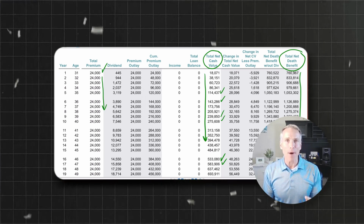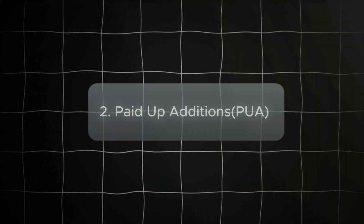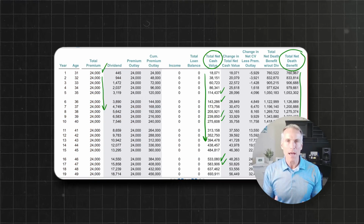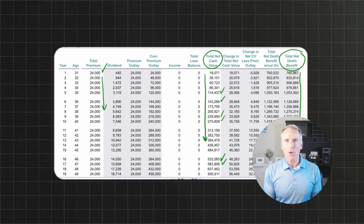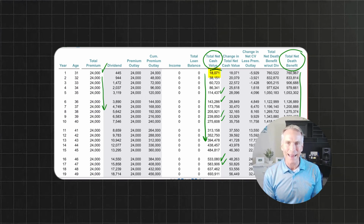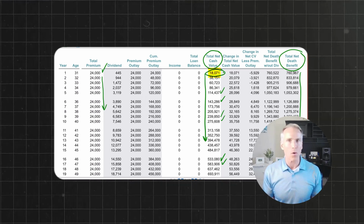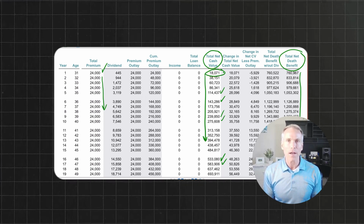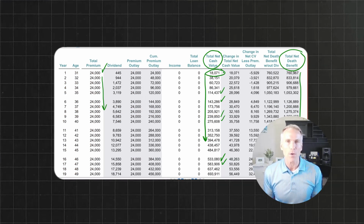The second rider that is an absolute must is called PUA, Paid Up Additions. PUA turbocharges your cash value growth. You'll notice here in the first year, the cash value is $18,071. If this were a traditional old style whole life policy, your first year cash value would be $0 because most whole life policies don't have a PUA rider.